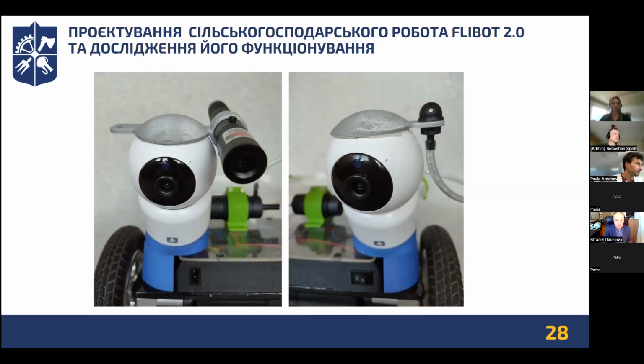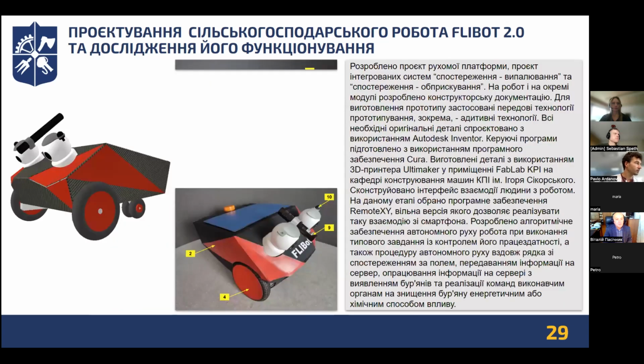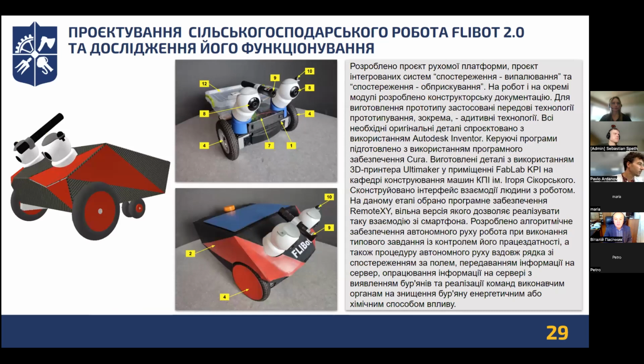The elimination system is integrated with the surveillance cameras, the devices, the methods themselves. And our students work together. We've developed this mobile platform system integrated with the surveillance systems. And to produce original parts, we use additive technologies. At the next stage, this is what we're working on: automating the control of this robot.